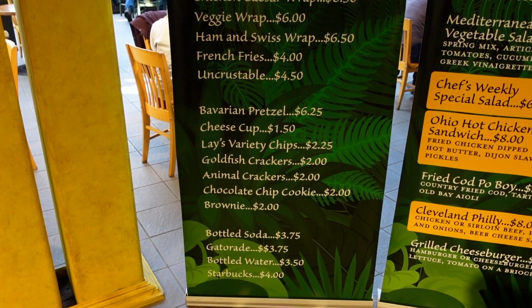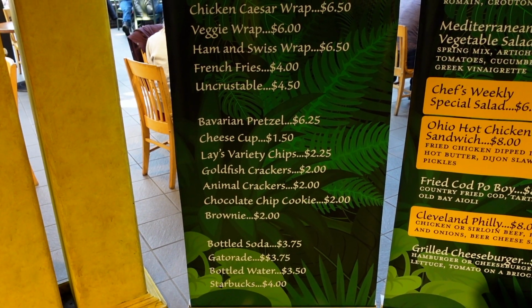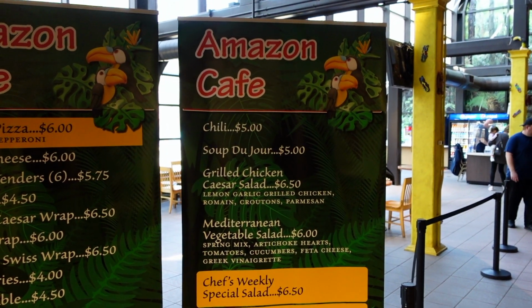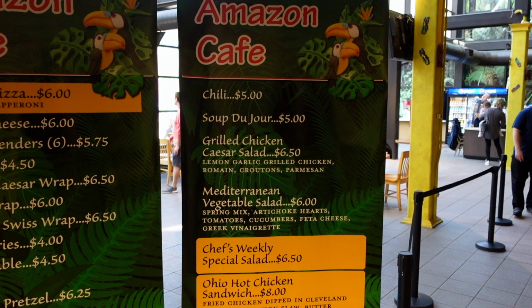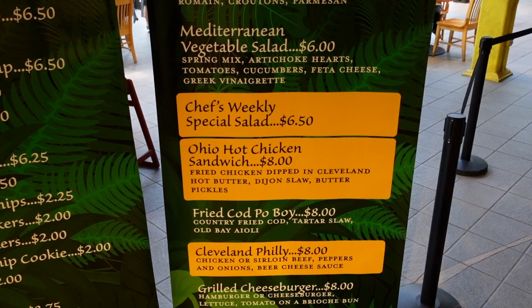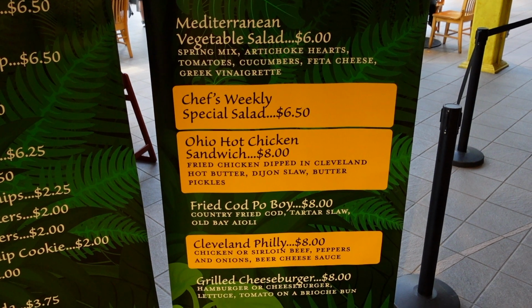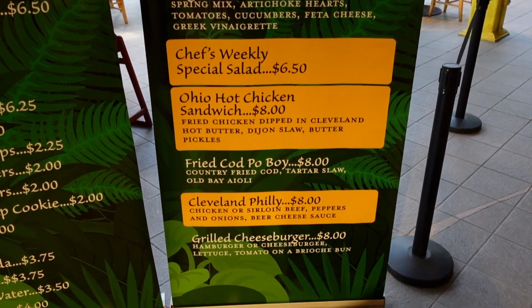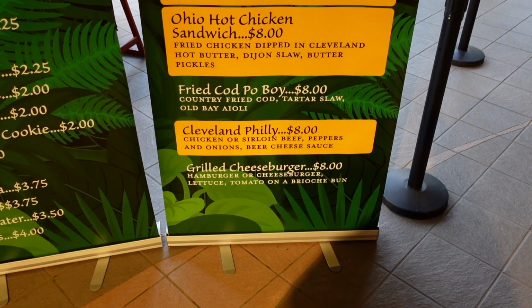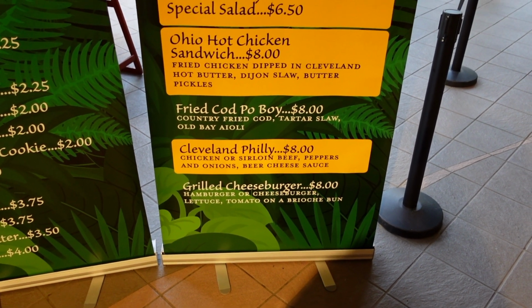A big pretzel. $1.50 for a cheese cup. Always gotta have cheese with the pretzel. Chili. Got a couple of salads. Oh, wow, chicken sandwich. A fried po' boy. Might have to try that or Cleveland Philly, and then a grilled cheeseburger, or you can just have it hamburger.